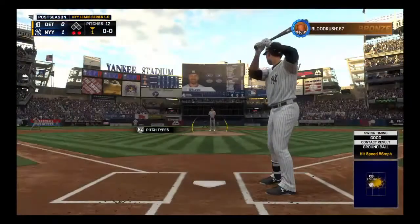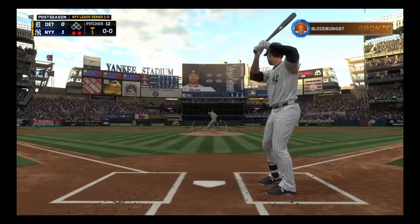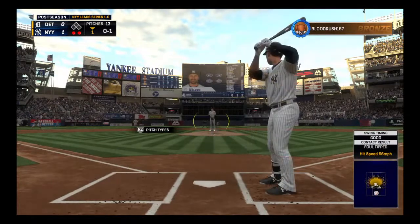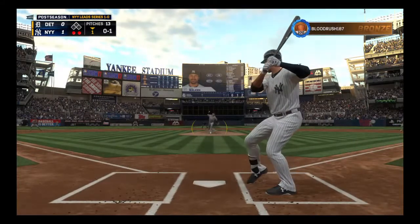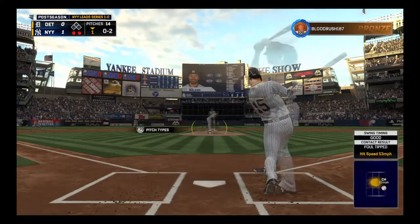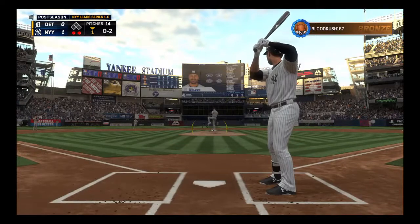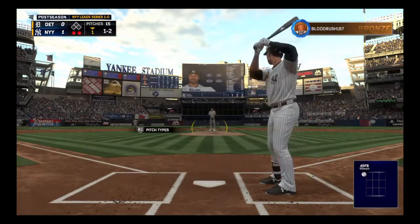Here's Neil Walker looking to get on base and keep this first inning alive. Now a swing and a ball chopped foul right at home plate. Tried to stay back on the changeup there, but this is chopped foul at home plate. A little bit off the outside. It's 1-2.